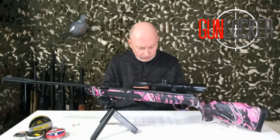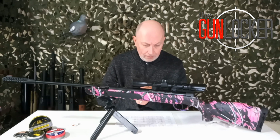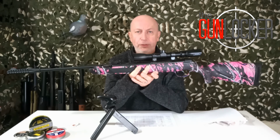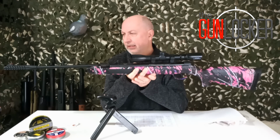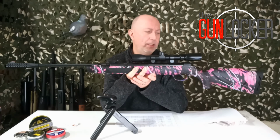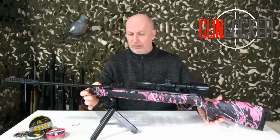Right, what else can I tell you? So, weight, it's actually not heavy. It's 2.9 kilograms or 6.3 pounds. I think for a junior, it'll still be a little bit heavy for them, but it's balanced nicely. You rest it on a bench, and I think it'll perform well. Carry it around all day in the field, and you're not going to be tired. So it's a good all-round weight, I think. Make sure I don't drop it.